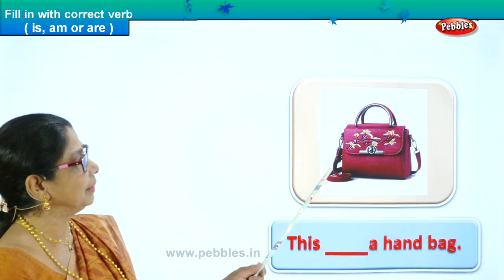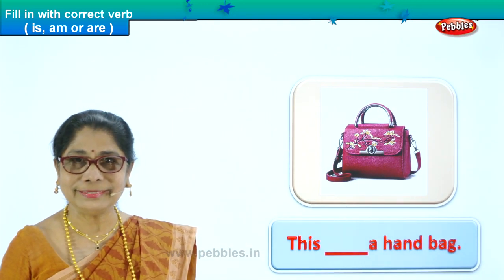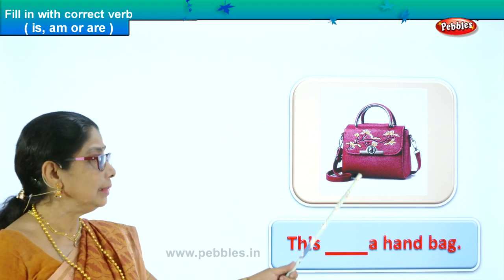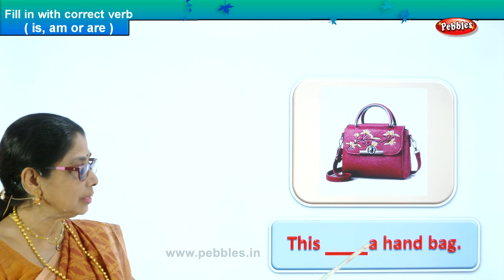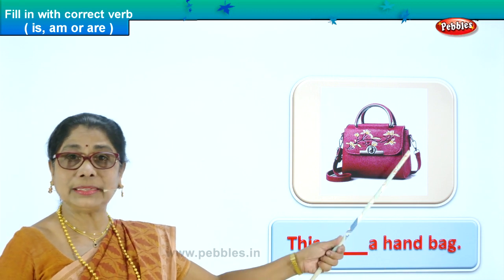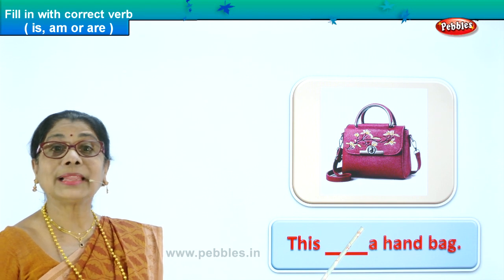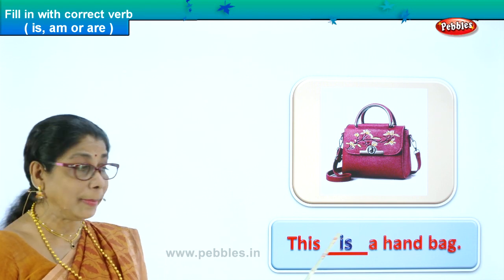See what we have here? Mama's bag, no? Or your teacher's bag. What is this? A bag. Now, this dash a handbag. Just one bag. So what is the verb we are going to use? Is. Very good. One bag.